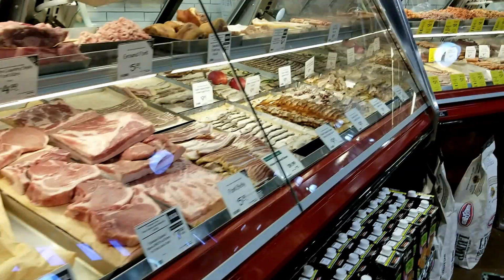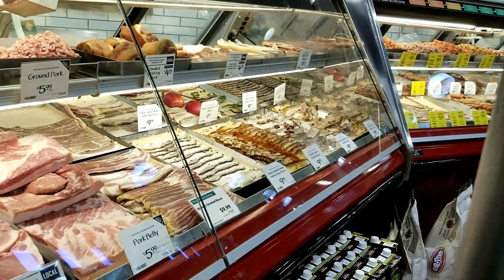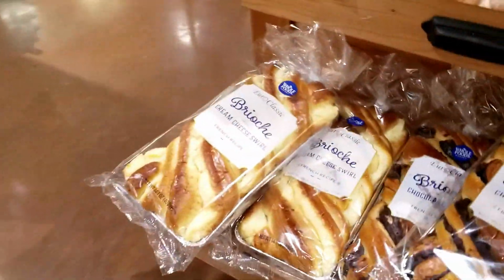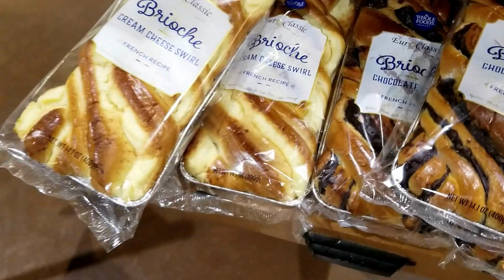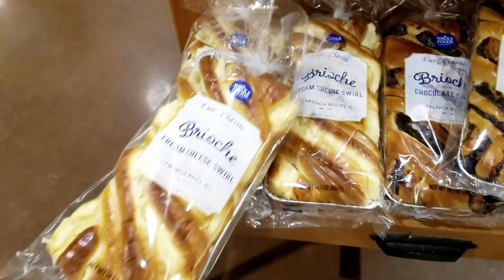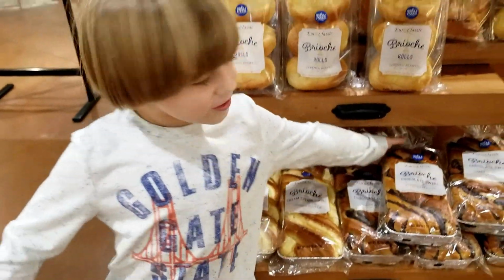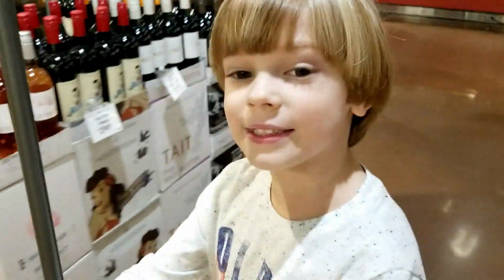You know what you want? Look at the bacon. You like bacon? Get it. Buy it, Daddy. Oh, this is our favorite. Yes. Let's get it. The cream cheese. This? You get it. It's a French bread. It's really yummy. Let's get two. No, one's enough. What is it, Alex? Daddy, I have one. I'm very happy.